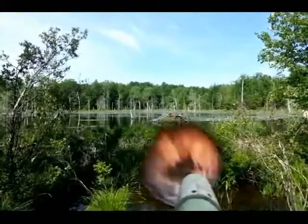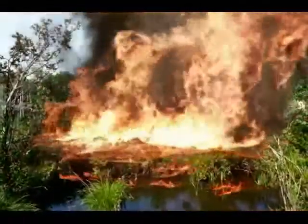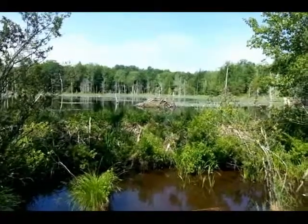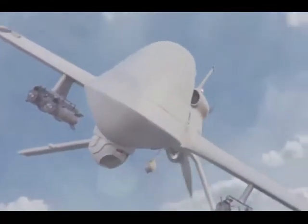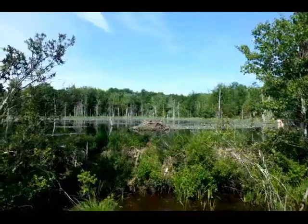But they came back. Then they tried a flamethrower. But they came back. They escalated to a grenade. Next, a rocket launcher. But they came back. They had the beavers declared enemy combatants. But they came back. They even resorted to cruise missiles.